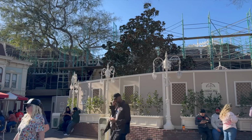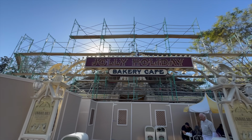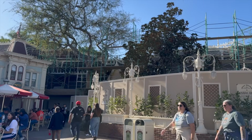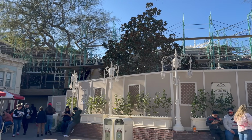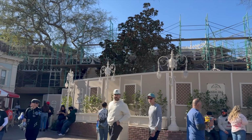Now the other day when we were here, I meant to actually point this closure out. I know we talked about it before the holiday time actually ended. But guys, take a look. There's tons of scaffolding here, they're just doing some facade work. They're also working on some of the area inside. I know that there's actually still an area that's available for seating, which we'll go check out right now. But Jolly Holiday, man, is definitely under construction.